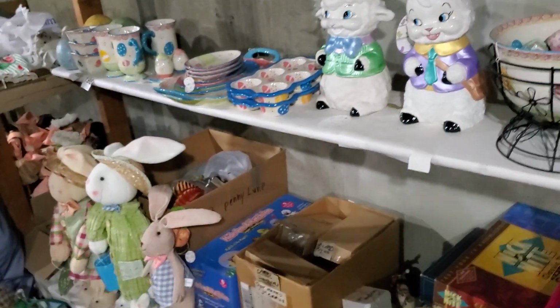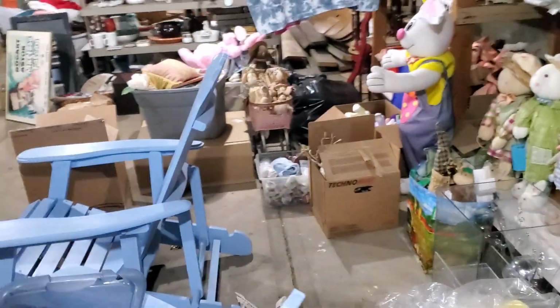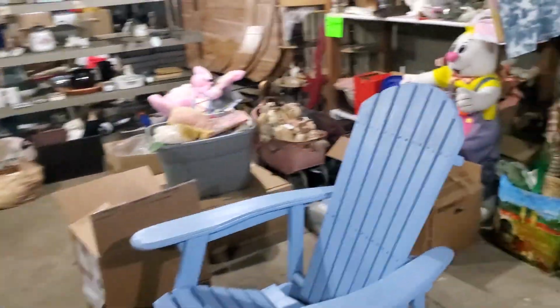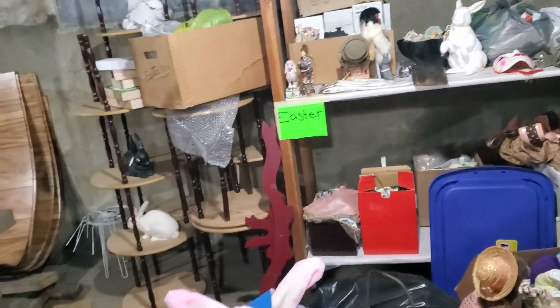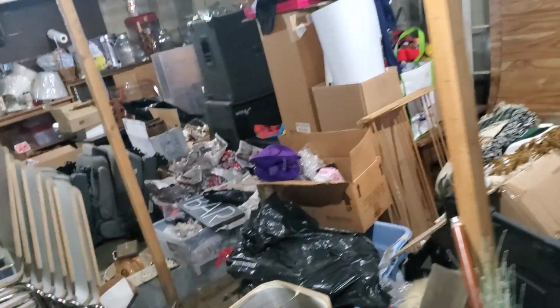But over there's a bunch more Easter. And I believe these are these American Girl? No, that says Marie Osmond. Okay. So, as you guys can see, there's quite a lot of stuff. Again, she called for me to come and take a look at buying everything so that she can just close the store and not be paying the rent on this store.